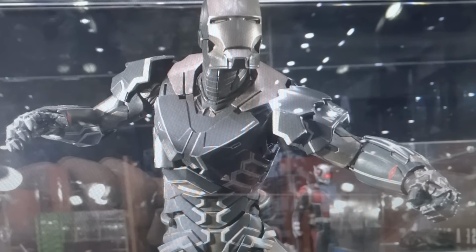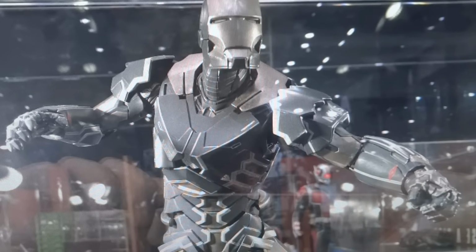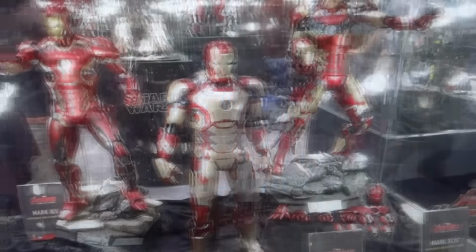Here we have the Mark 15. I think his name's like Sneaky or something like that. This is a really unique looking armor. Very slick, very detailed, and pretty cool. I like it a lot, but I do want to stay away from buying Iron Legion armors because I just have too many and they're in the movie for seconds and just not necessary. So as much as I do like this design a lot and the figure looks awesome, I think this is going to be one that I'm going to skip.